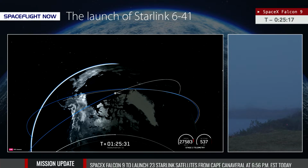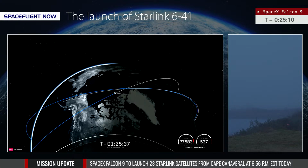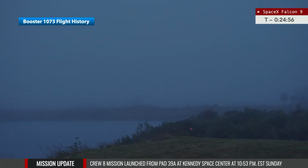as we continue to keep eyes on another Falcon 9 second stage continuing to coast on the Transporter 10 mission. For now, let's focus more specifically here on the booster supporting this mission. Well, you can't see it. It's out there somewhere. So let's talk about the booster history for tail number 1073, preparing to launch for a 13th time tonight.